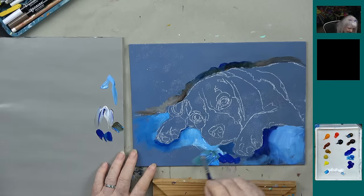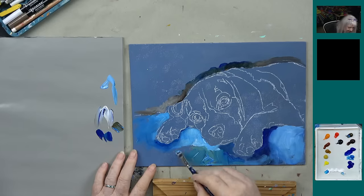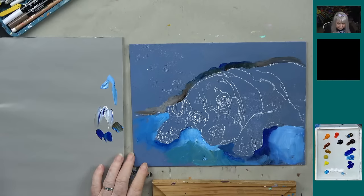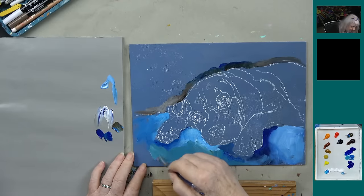Raw umber will, you know, acrylics tend to have a tendency to be bright. And if you add a little bit of raw umber to the paint, just a tiny bit, like 1 or 2%, you'll age the color. And it kind of can give it an antique look.